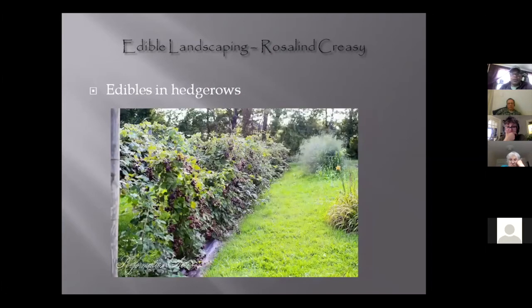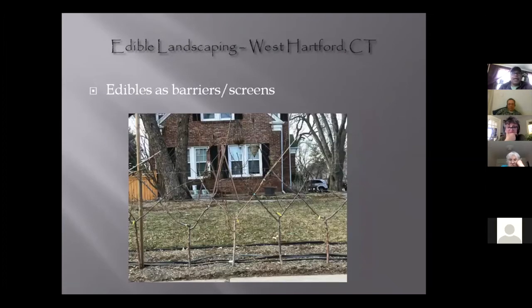Edibles and hedgerows. In this case, I believe we're looking at blackberries. Edibles as barriers. So this is in West Hartford. This photo was shared with me. These are stone fruit, I believe peaches. This practice is called pleaching.